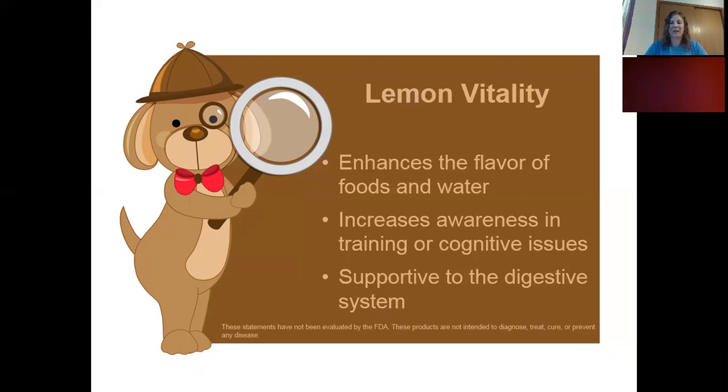And anyway, he made it through fine, but I did put a little bit of lemon. I used the toothpick trick and just put a little bit of lemon in his water just to help support his body as he started drinking again, started getting back to food, to help support that digestive system, kind of the lymphatic system, kind of move everything around. Just like he needed. So also it can help with awareness in training or cognitive issues. So if you're trying to teach a pet new things, you're going to classes, have a trainer, something like that, lemon might be something that you want to look into.